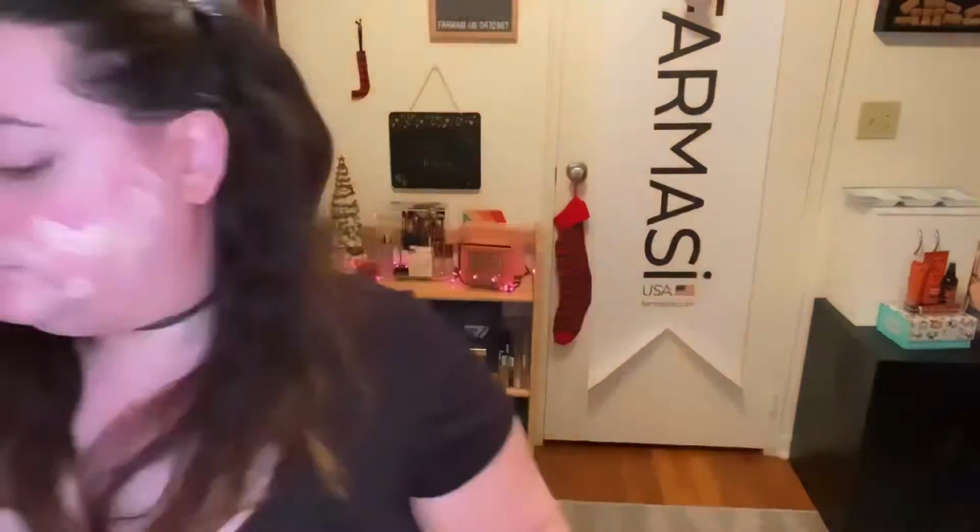This is the full coverage. They did rebrand the formulation of this product. So this is more along the lines of their new full coverage foundation. So we're going to try this for the very first time actually today. And let's see. So the applicator is actually a very flat applicator. So you don't get a lot of product on it, which is really, really nice.